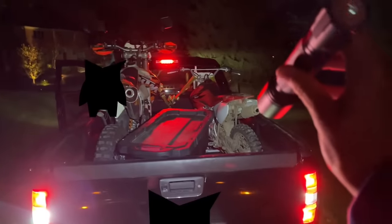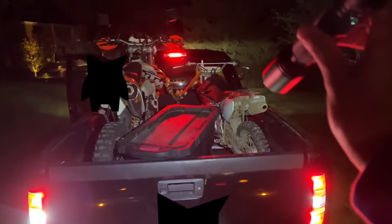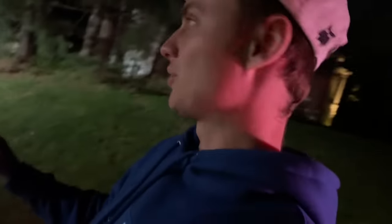I gotta say, I've never actually been on a moving trailer like this, but it's really cool, and this trailer is really big. We got my bike on the right, one of the small ones. That was actually Liz's bike, and then his huge KTM right there. And we are rolling down to my parents' house, and we're gonna be loading up a couple more toys here. We got the ATV and the other dirt bike.